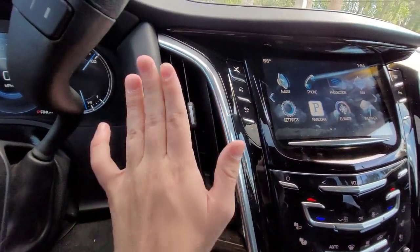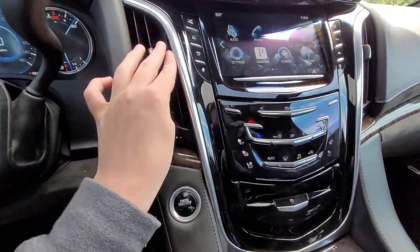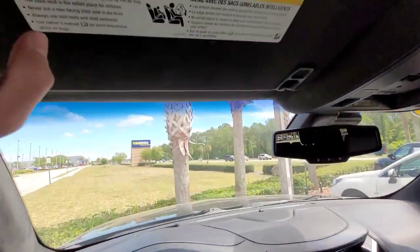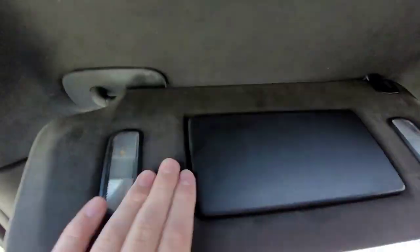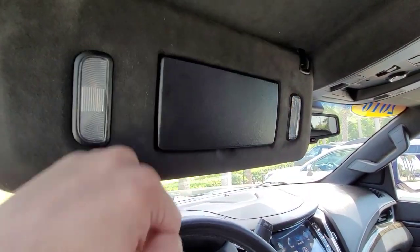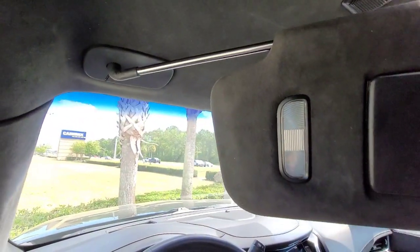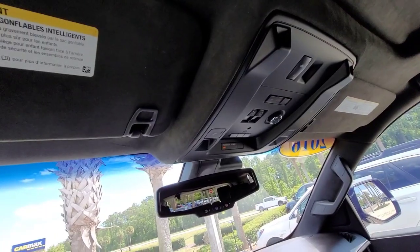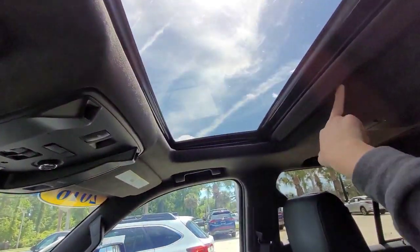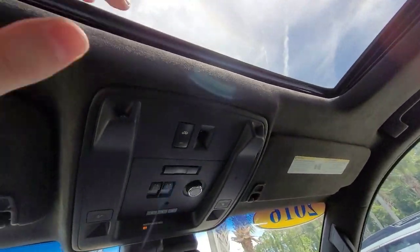You've got a very nice air vent that has a nice aluminum trim that runs down and up to the other side there. I think that's very nice styling. Looking up at the ceiling, you have more of that suede material. You got a grab handle here. You do have a mirror, lights on either side, and it will come out and slide like so. You have a sunshade here that you can pull open.